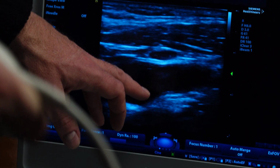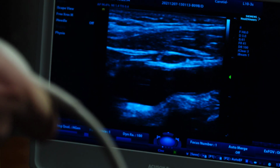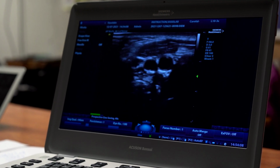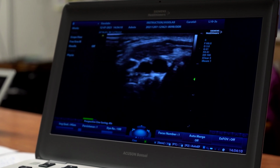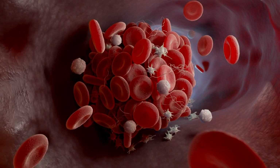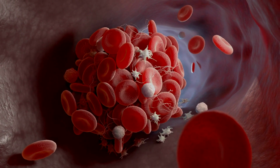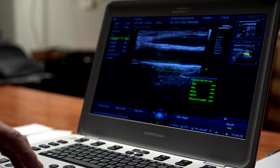CIMT uses ultrasound to show you a real-time image of the arteries in your neck. There are two carotid arteries, one on either side of the neck. They are the major blood vessels that carry oxygen-rich blood from the heart to the brain. Research has established that whatever is in your carotid arteries will also be in your coronary arteries.